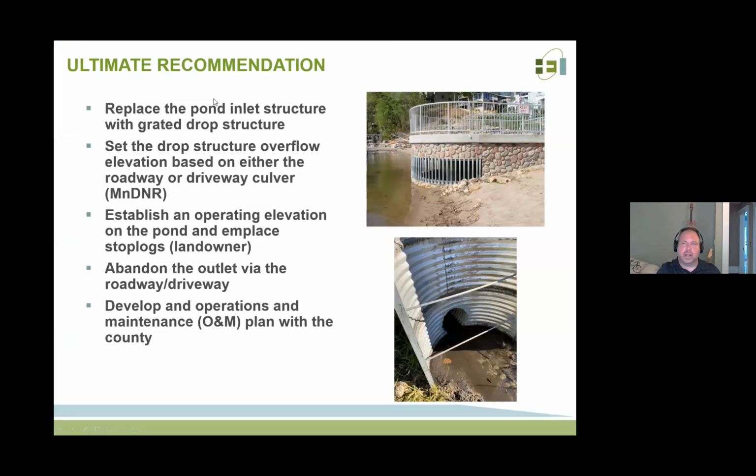So moving forward, I'll talk about the ultimate recommendation that we had made to the district regarding what to do with the lake and the management. The first and foremost one, like I said, is that pond inlet structure needs to be replaced. A recommendation was to replace it with what we call a graded drop structure, kind of the one that gets talked about in Minnesota all the time.